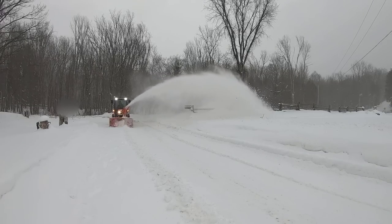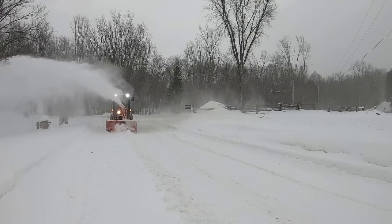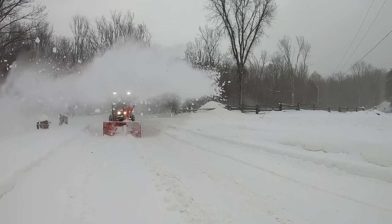And since it keeps changing direction, I need to keep swinging the chute. And that way, I'm not putting most of the snow back in the driveway. I'm trying to get it off to the edges onto the grass.